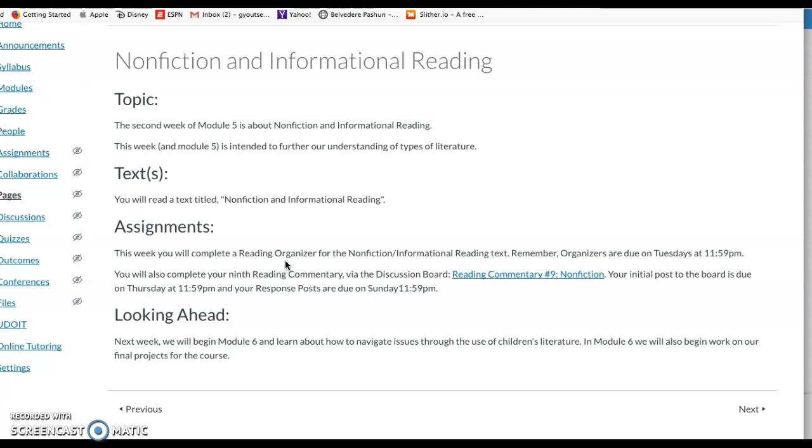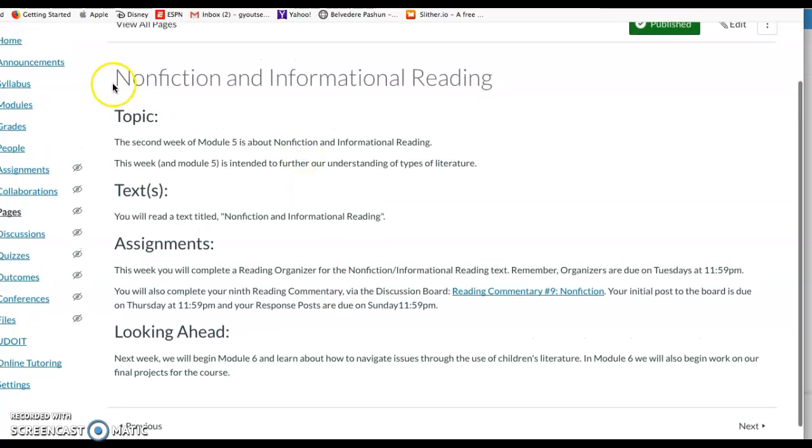Okay, everybody, so we are done for Module 5 once you've completed your reading commentary and responded to your 2 classmates. Next week, we're going to be focusing on Module 6. And that is on how to navigate issues, typically hot topic issues or hard to discuss issues, if you will, using children's literature. It's a fantastic module. I am so excited that we are heading this direction, and I know that you will be enjoying it. This is also where you will be introduced to the final.